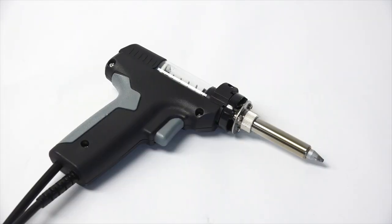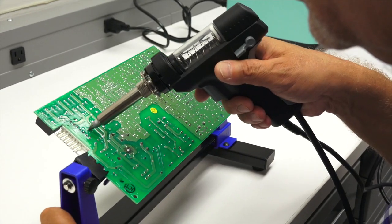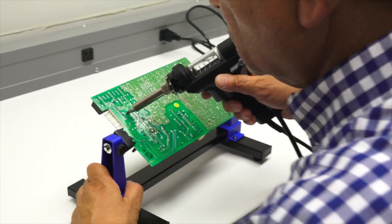The desoldering gun can heat up to 480 degrees Celsius at the tip and can quickly melt any solder. The gun also features a pump action vacuum trigger. Simply press in the trigger and the gun suctions the melted solder into the storage chamber.